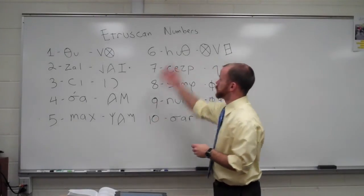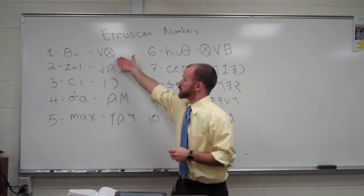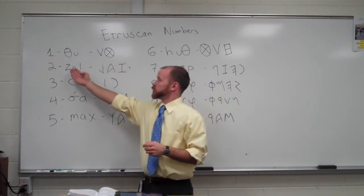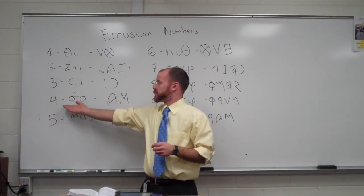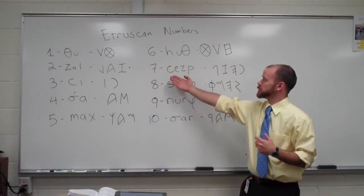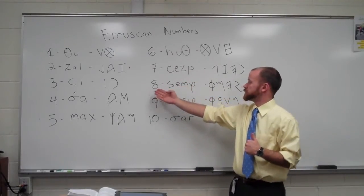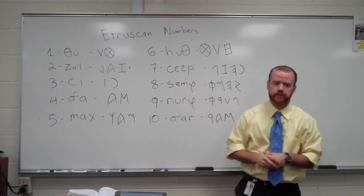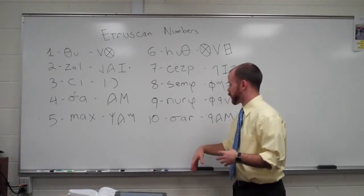So here we have the Etruscan numbers 1 through 10. So 1 is thu, and this is written out, so we have the transcription and then it actually in Etruscan. 2 is zal, 3 is ki, 4 is sa, 5 is max, 6 is huth, 7 is kesb, 8 is semth, 9 is nerf, and 10 is sar. And then combinations of these allow us to morph them around.